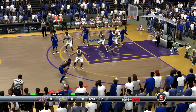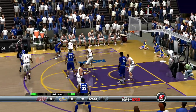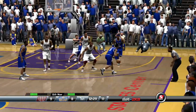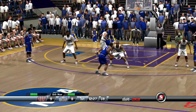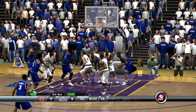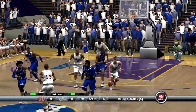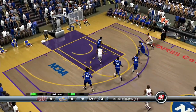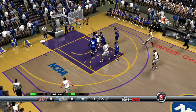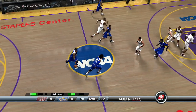Winter. From long range. Pulled down inside by Underwood. Picks it up. Tries to drop it in, but it won't go. The big fella with a tough rebound. No denying him on that one. Number 23 puts it up. No good from three-point land. They're still up by one.